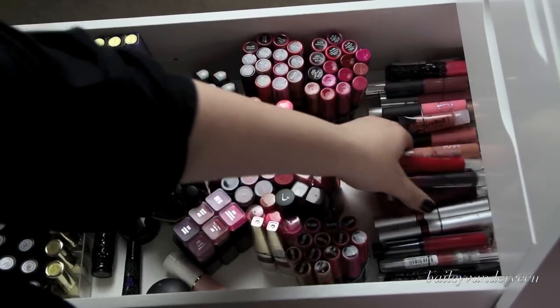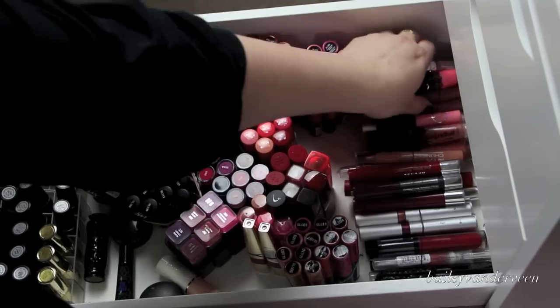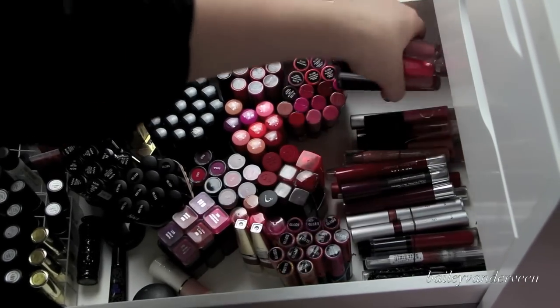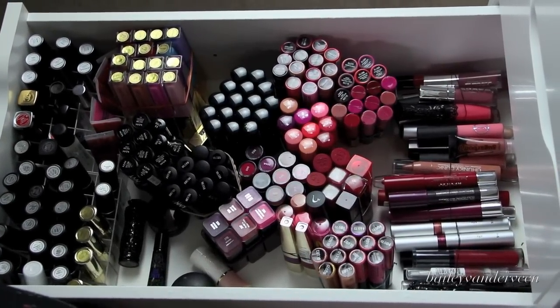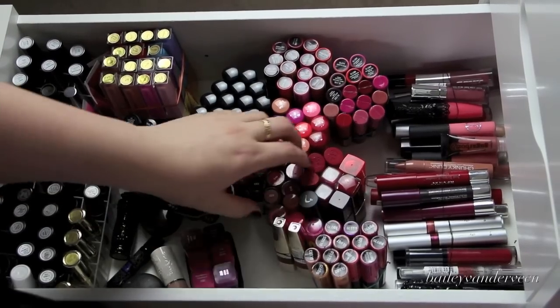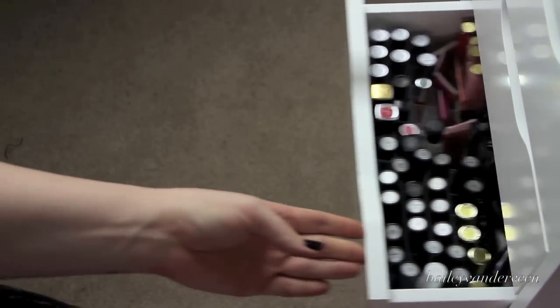And then in the back, I keep a lot of my lip pencils, like jumbo pencils and other glosses and whatnot that don't really stand up like lipsticks. I just kind of keep them all categorized somewhat. It makes sense to me, but it might look a little crazy to someone who just opens up my drawer. Besides NYX in here, I also have some CoverGirl, Maybelline, L'Oreal, a whole bunch of Rimmel, all of the above.